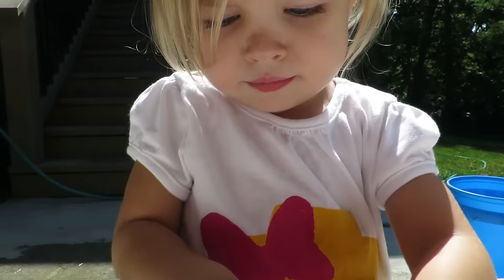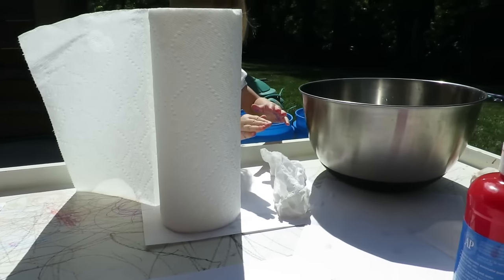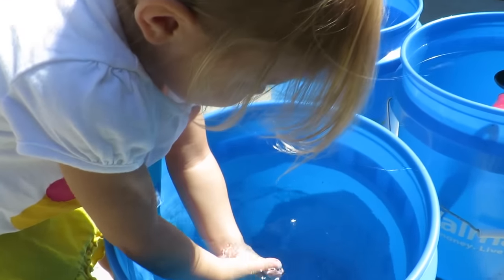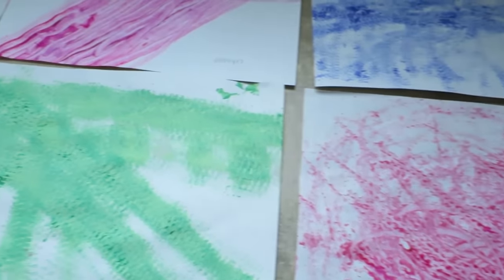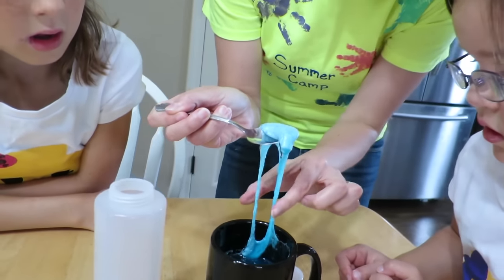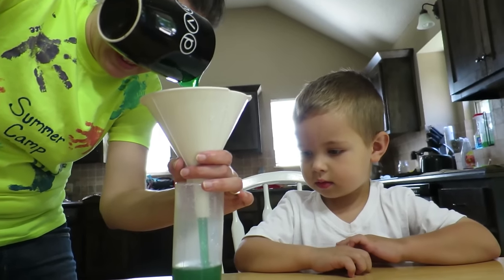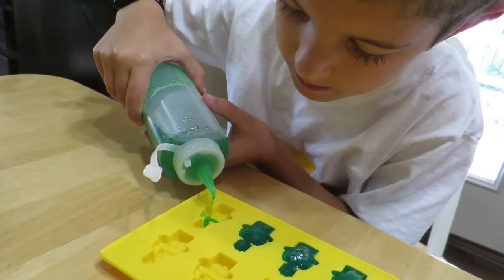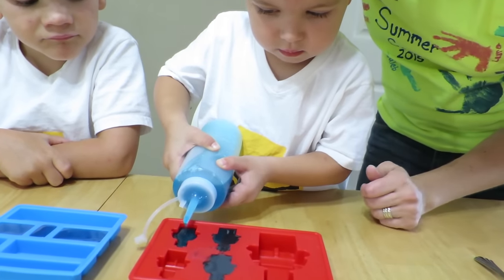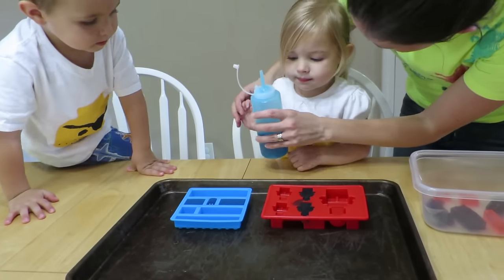Ooh. Is that fun? She decided to put her hands in it. Clean those hands off. Skim off the part that wouldn't be pretty for the gummies. You see that? There you go, you can do it all by yourself. You're doing great, buddy. Good job, you did it!